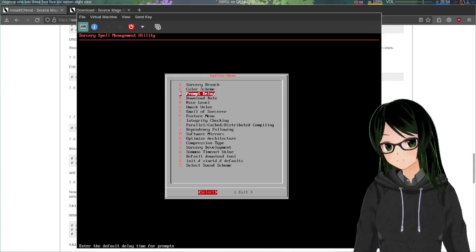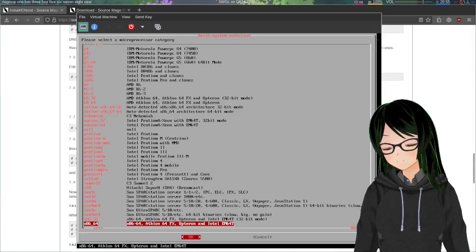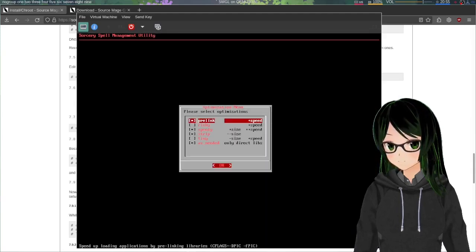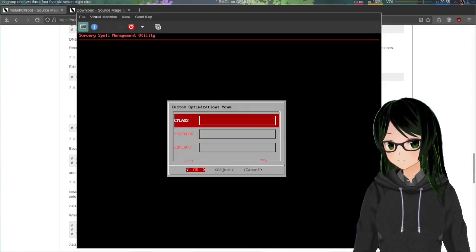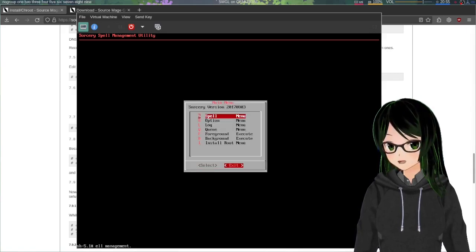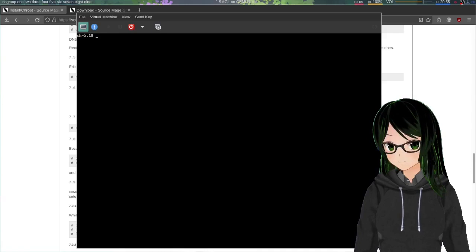See branch, color scheme, prompt delay, download, nice, umask, email of sorcerer, feature menu. Optimize architecture, is that it? Oh god. Okay, looks like that is it. Looks like x86-64 exists there, so I'm just not even going to change any of these right this second. Let's cancel and exit and exit and hope that this is going to be fine.